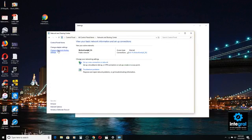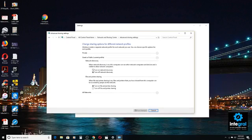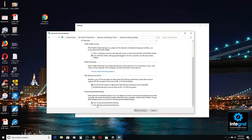And one of the major things that changes is under the advanced sharing settings, the option for password protected sharing always turns back on. Now, what's the importance of this? Well, password protected sharing is one of those features that controls whether people can access files on your network without using a password. Sometimes that feature will turn itself back on, so you have to turn it off in order for people to access your files.